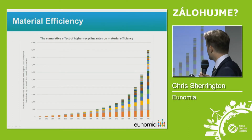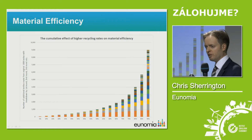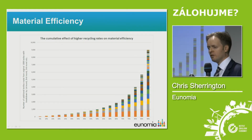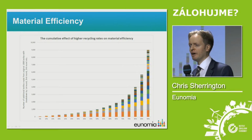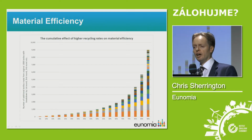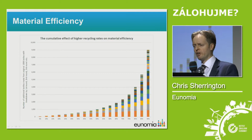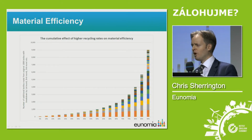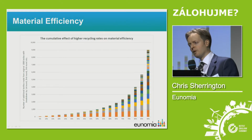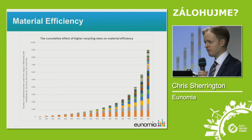So this is an interesting graph that we put together quite recently. I've been talking to someone in the UK about a deposit return scheme there, and his view was, well, we're doing pretty well. We think we might be around 70% recycling. Why bring about all this change to get to 90%? So I showed him this graph, which I'd done a few weeks earlier.